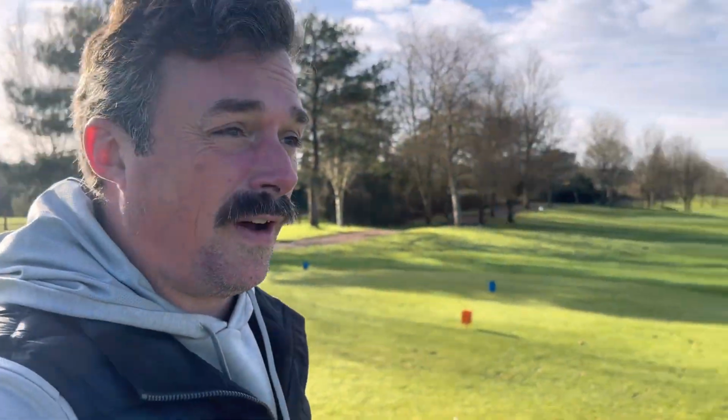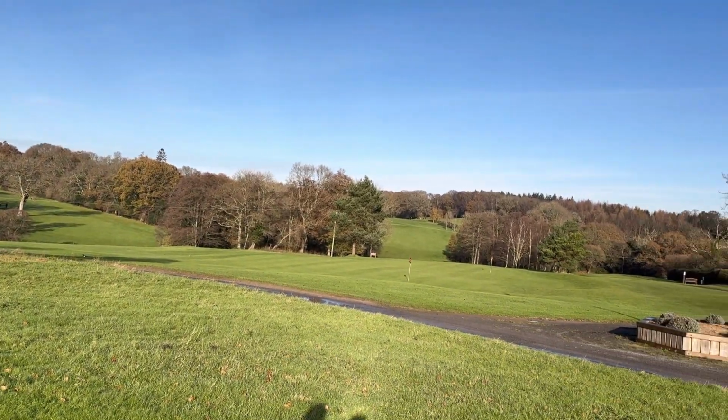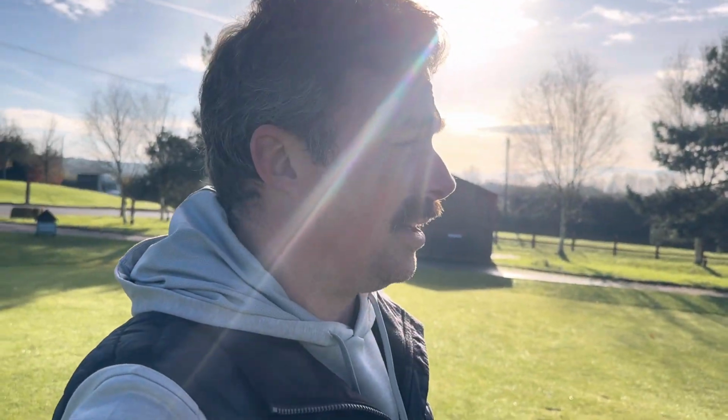So here we are on the first. Pretty straightforward hole actually. I'll talk to you about the course when I go round. A few improvements still going on, so there's a few GURs. But yeah, the course is in fantastic condition, as you can see. Very green, hilly course, but a beautiful course to play on. So, hope you enjoy this insight.